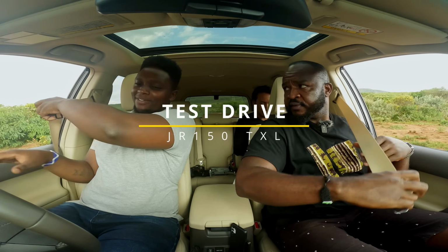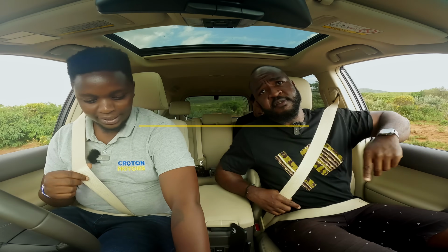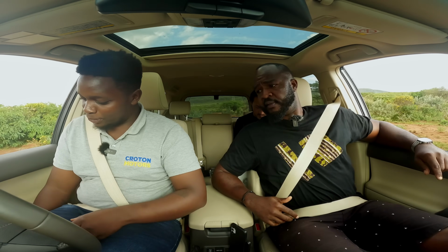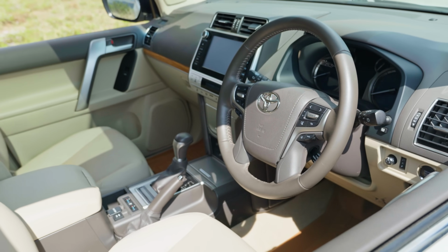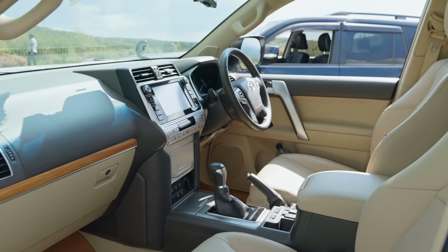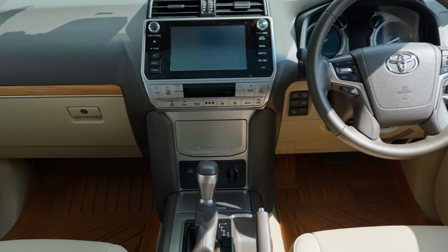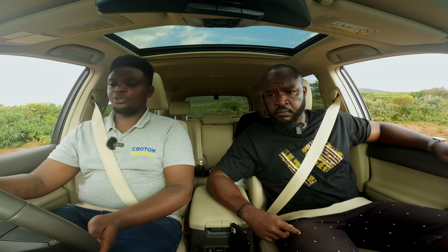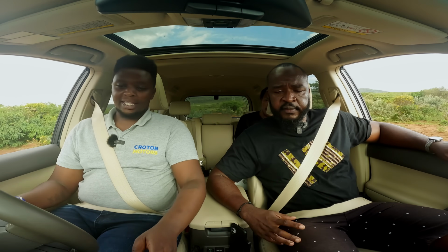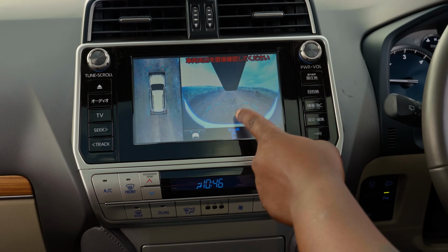So now we have the TXL. Talk to me. What's so different about this car? So some of the things to note, if you just look around, you'll notice that most of the things are actually similar to the TX. But there are some few tweaks that are very important. We shall not touch on the steering controls because those are very similar. The extras, you can see this one has a 360 degrees view.